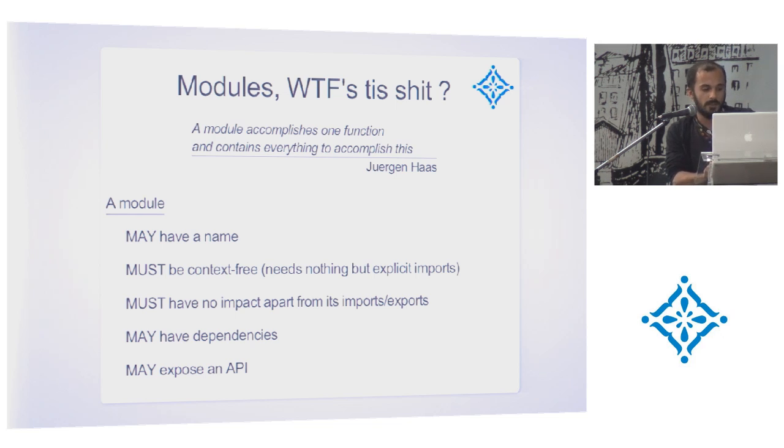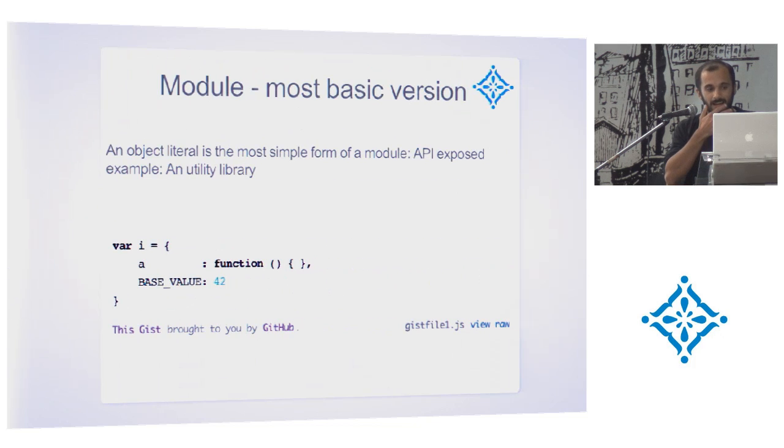It may have dependencies and it may expose an API. Okay, that's quite clear. The most basic version is just this. We all know what it is. It's just an object literal, and basically it's an API. So, okay, if you want to work with modules, you can just start with it.